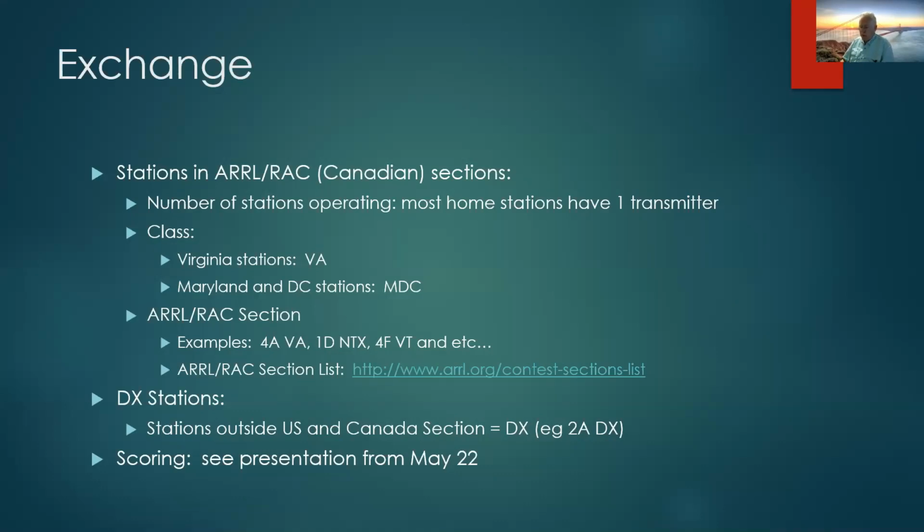It's also possible that you'll come across a DX station. Stations that are outside the US and Canada have the section DX. So somebody may come back and say, we're 2 Alpha DX, and you'll know that they're outside the US and Canada. I covered scoring in Field Day in a lot of detail in the other presentation. I'll have a little more to say about scoring, but you can see how these will score in the ARRL rules in just a second.